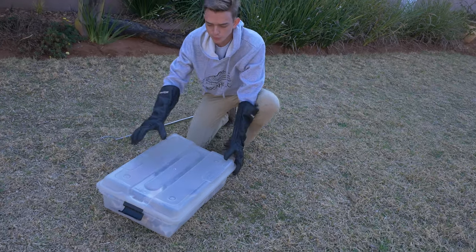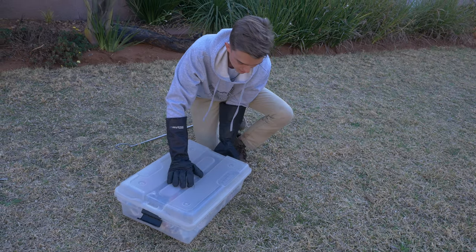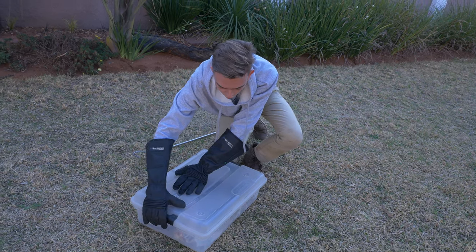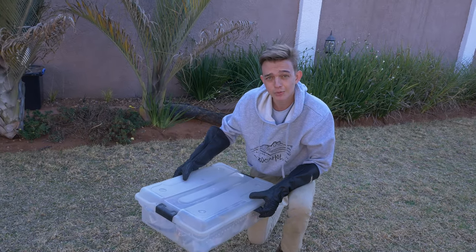The temperature is also pretty cool, which changes how they behave. So they're a lot more chilled and less active in the cold temperatures. It's not freezing, but it's just the perfect temperature to handle them.